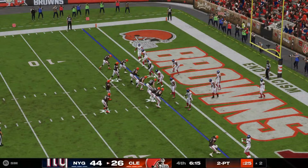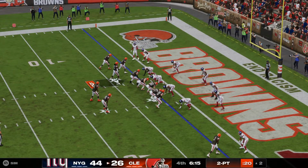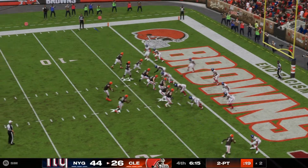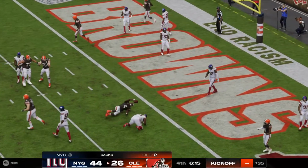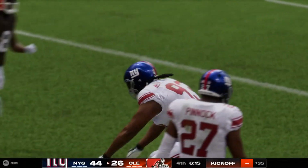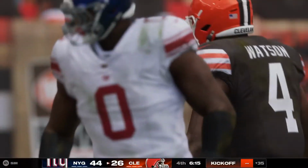Watson and that Browns offense are going to stay out there, and they'll go for 2. The Browns will line up for the two-point conversion. They'll try and throw for it. And now the pressure gets there, and he goes down. He couldn't get rid of the football, and that deficit stays right where it is.